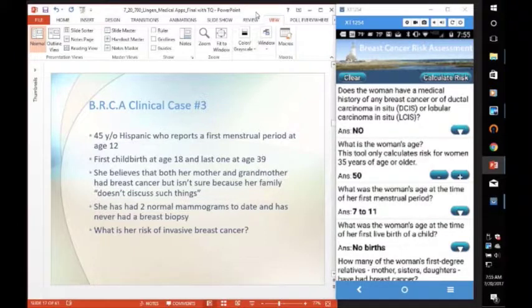Private insurance. Blue Cross Blue Shield has been covering it, yeah. In our area, Blue Cross Blue Shield will do that too. If you're high risk, they will okay ultrasounds and MRIs. They also recommend that we do MRI annually and also do mammogram annually. So kind of set them apart every 6 months, one or the other. That's what the recommendation is, and they are covering it.